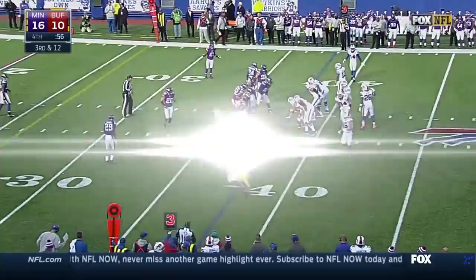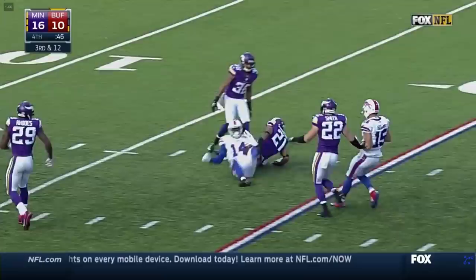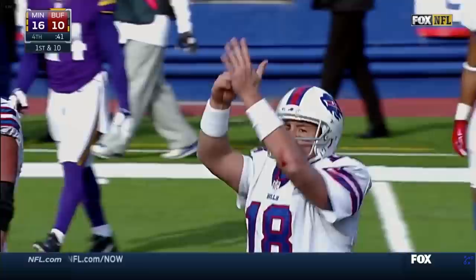Now I'm looking at the matchup with Chandler. Who has Chandler? Third and 12. There's the crossing pattern. Watkins, first down, Buffalo. Timeout, Bills. Robinson on the tackle. And inside release, he's beat right off the bat.